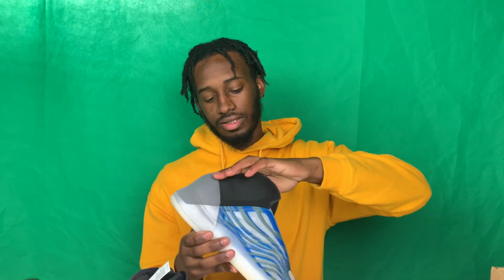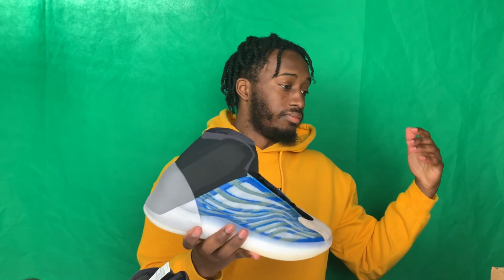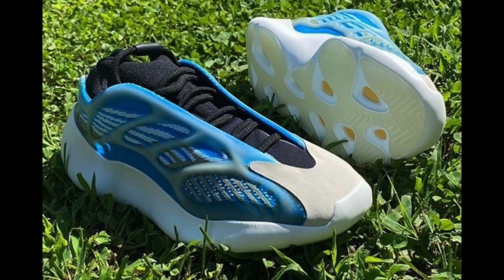These do not have the infinity lacing, which I thought they did at first. You do have your laces right here. I'm leaving them tied like that to leave them dead stock, but that's really all there is to this shoe. Like I said, this colorway is definitely something different, but it's not different from the 700 V3s, the ones that just came out. It's literally the same exact colorway, just milked onto a Qntm. That's basically all it is.